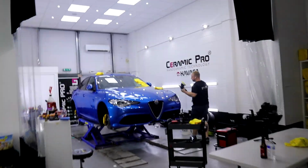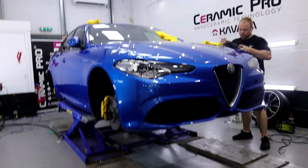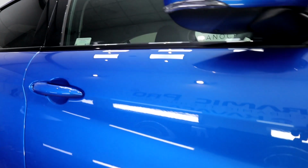Other than this Transit, the Alfa Romeo Giulia has now nearly had the multi-stage paint correction. If you have a look, it's looking absolutely fantastic. Go around, have a look at all the reflections.